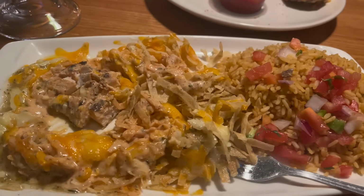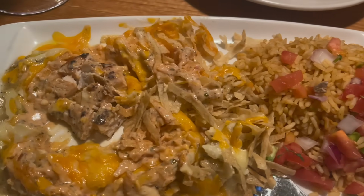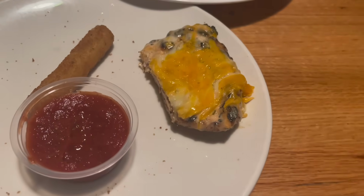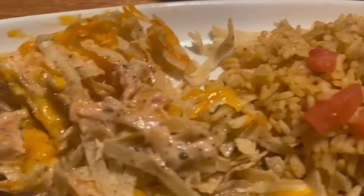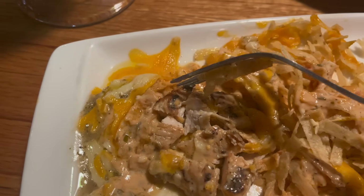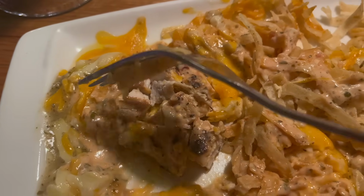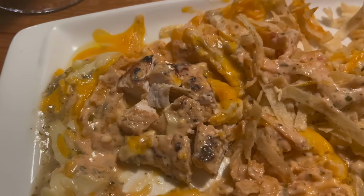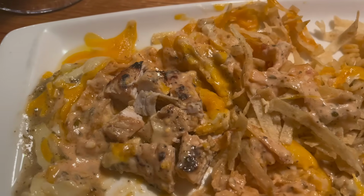Okay, I got the Fiesta lime chicken. We got rice, and then there's a big piece of chicken, but that was the piece that I'm not gonna eat most likely. And then here's the few pieces that I cut up that I'm going to try to eat. I'm not a huge fan of chicken, but I try to get some in every once in a while, and I need the protein right now.